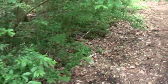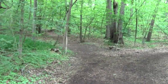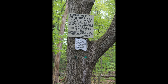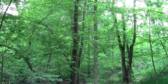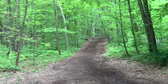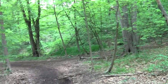Jewelweed's already up. And here's our crossroads. I'll figure out what I want to do. Yeah, it's pretty lively. Shortly after you enter from Warren Street, you come into the Webster Conservation Area element, and trails fan out in a number of directions.